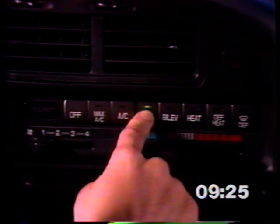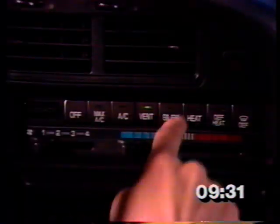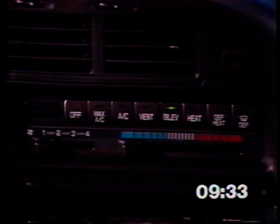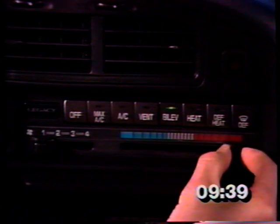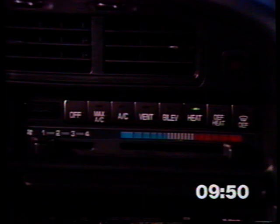Vent brings in fresh air through the instrument panel vents. It's best to adjust them so that they distribute air evenly through the car. Bilevel brings fresh air in through dash vents and warmed air at floor level. By sliding the temperature control to hot, the temperature can almost be equalized. The heat button automatically turns the air conditioner off, then puts most of the air on the floor, with the rest going to the windshield.